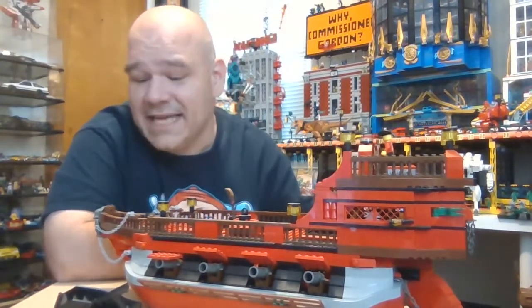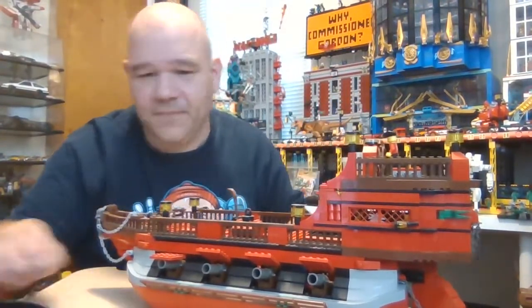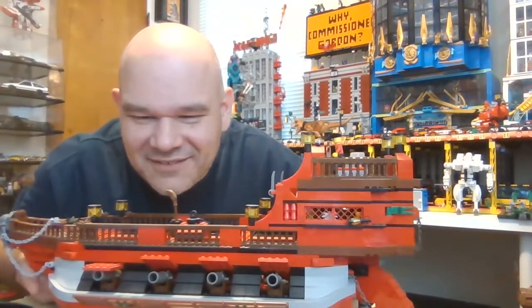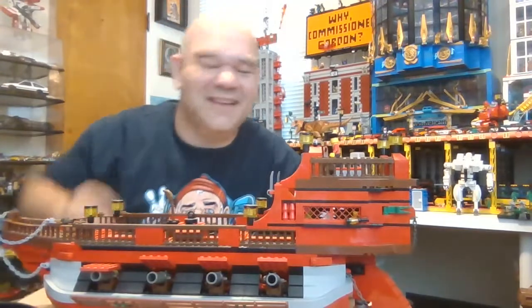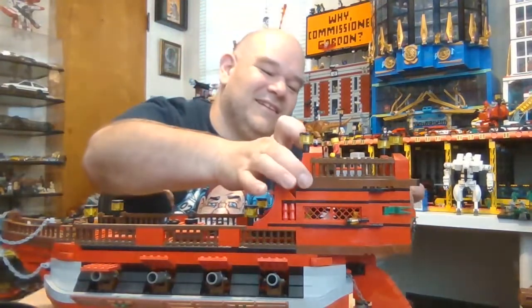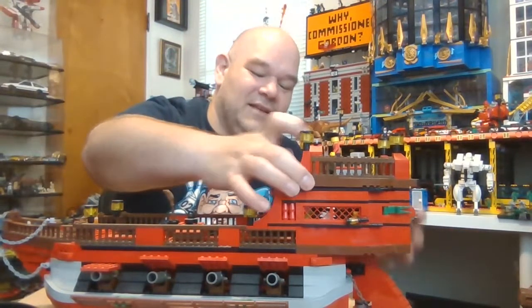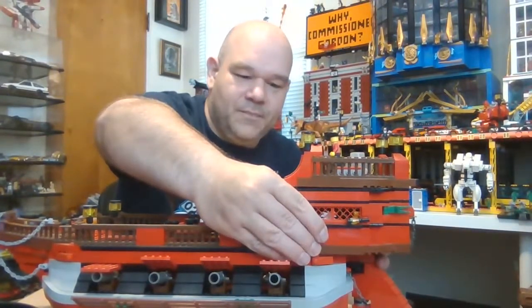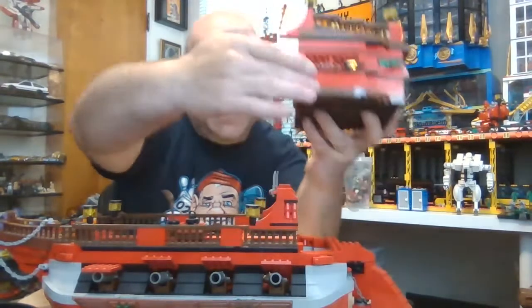And now watch, when I take the cabin off, it's going to fly somewhere. Port, stern, bow. Why is that word failing us? All right. Now let's see if I can remember to do this correctly. Yeah, the entire cabin comes right off.